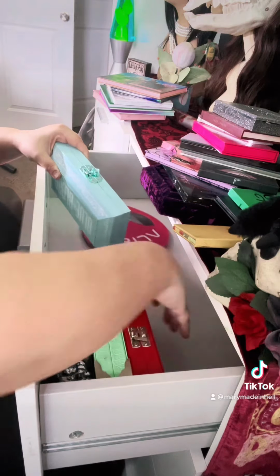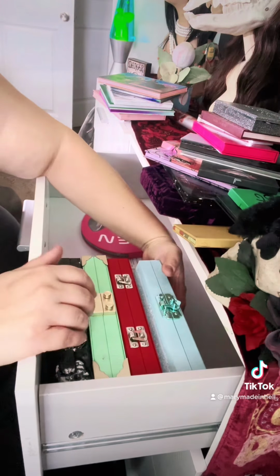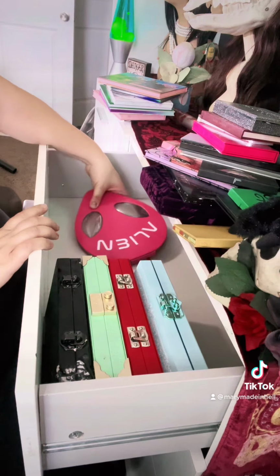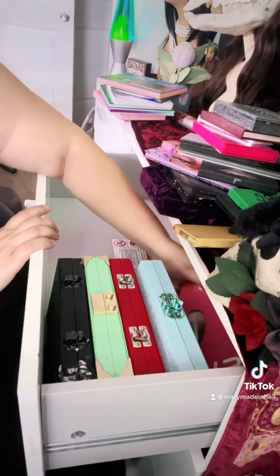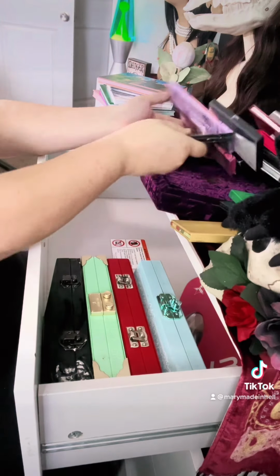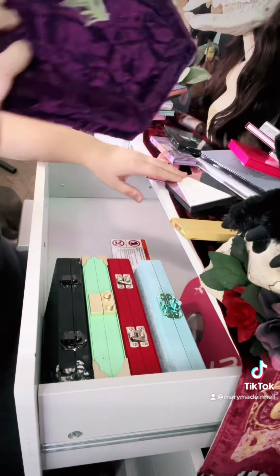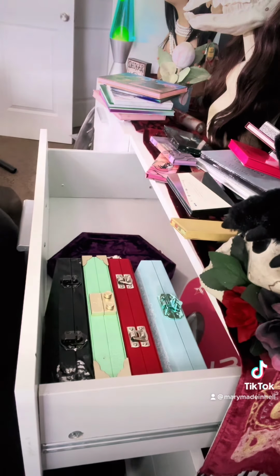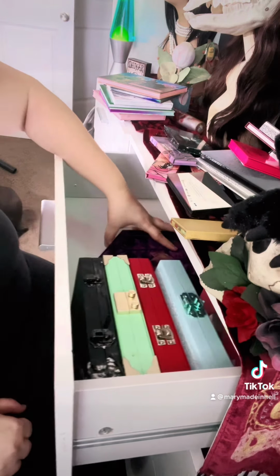Here, as you can see, I'm trying to figure out how I'm going to organize all these Jeffree Star palettes I got. They are so difficult to find a spot for. But yeah, these are some of the ones that I have. I haven't bought any other Jeffree Star palette after Cremated, I believe. So yeah, these are the ones that I have.